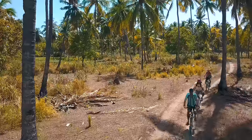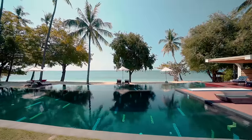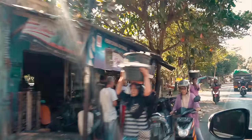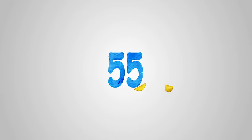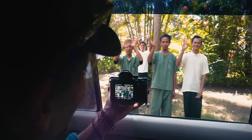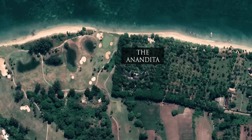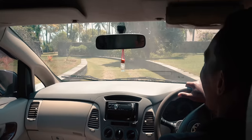This is the final part of our Lombok food journey. We're just leaving Anandita Villa and moving on to the next one. We are currently here at the Anandita and going all the way to Villa Suppi. Check out the length of this driveway.